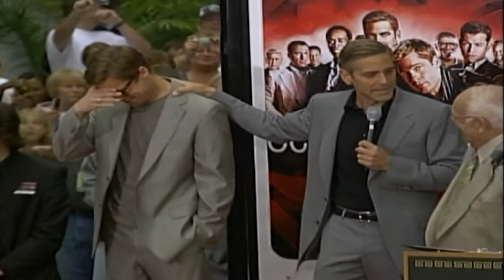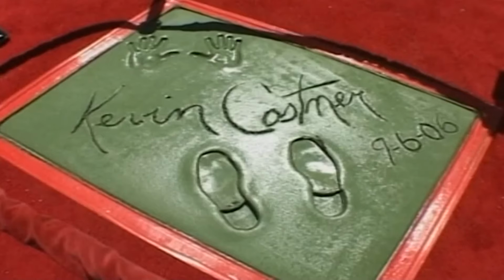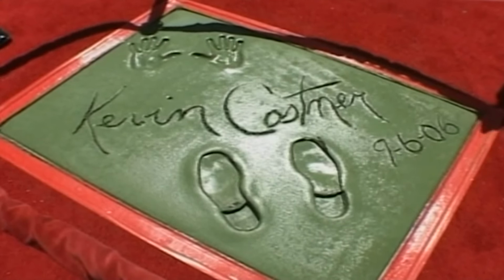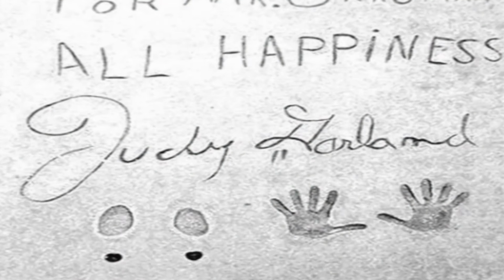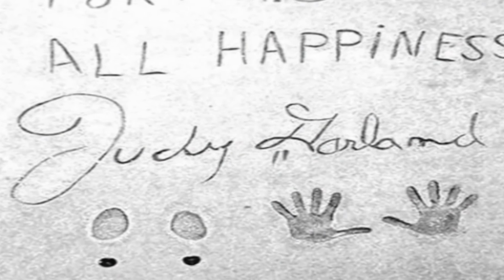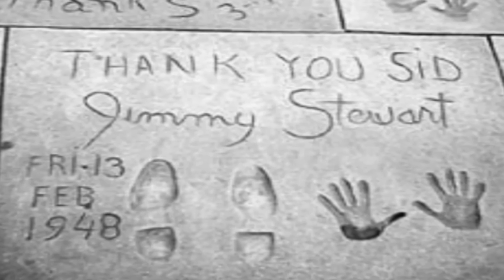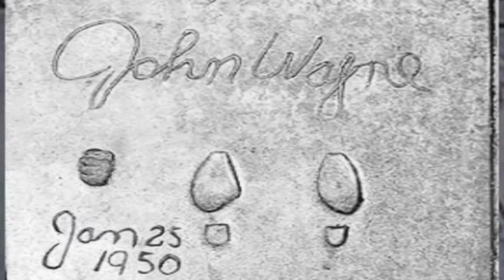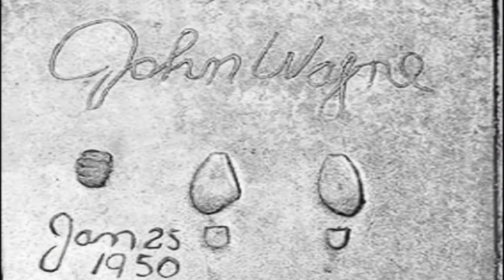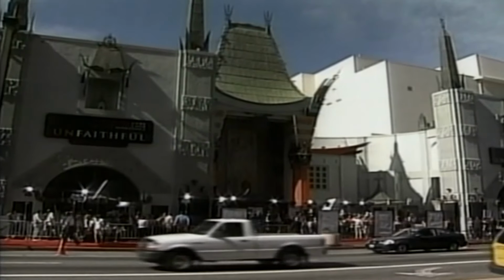I mean that. Since the famous theatre opened in May 1927, there have been over 200 names etched in the cement. Darth Vader, robot C-3PO, and Tom Mix's horse Tony are the only non-humans to have their names immortalised. And if you're a movie fan, you would know most of them. It's a tourist ritual to walk down Hollywood Boulevard and read the names. Many a movie premiere has been held here, perhaps the most famous being the original Star Wars in 1977.